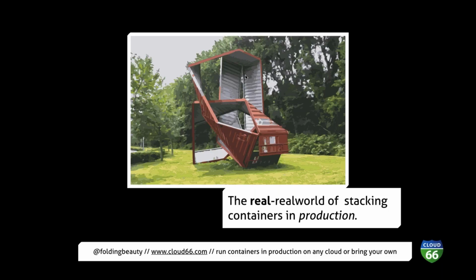If you visit the Netherlands once and you go to the Rotterdam Harbor, at the entrance of the harbor you find this sculpture. And this also represents a little bit the last 3 years, since I got into containers and joined Cloud 66, working with containers and still learning day by day. This presentation will be about the whole journey from starting with nothing to running containers in production, with all the learnings. At Cloud 66, we provide a platform to run containers in production on any cloud or on your own server.